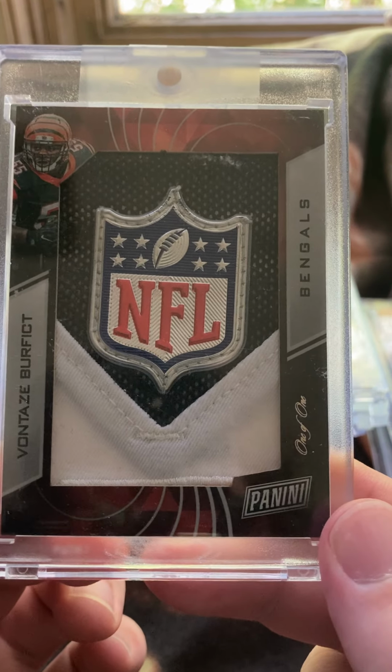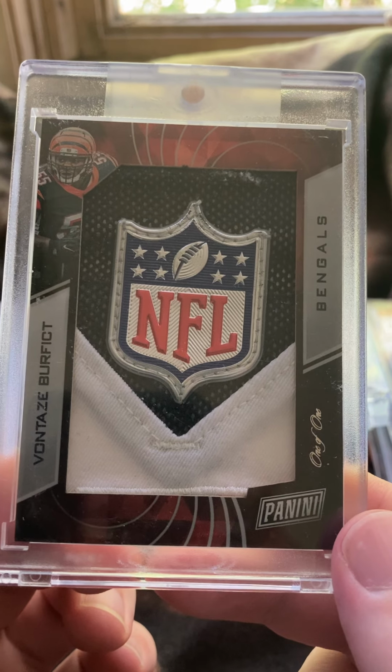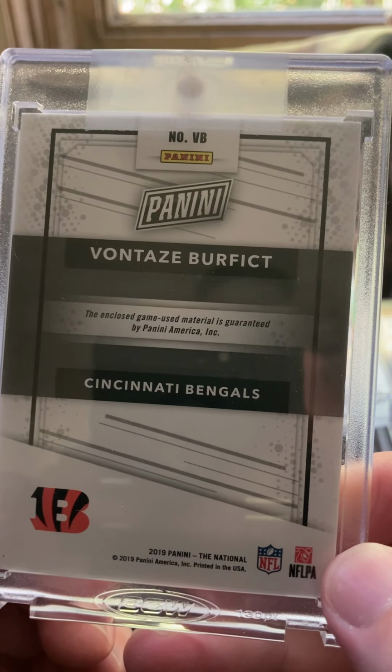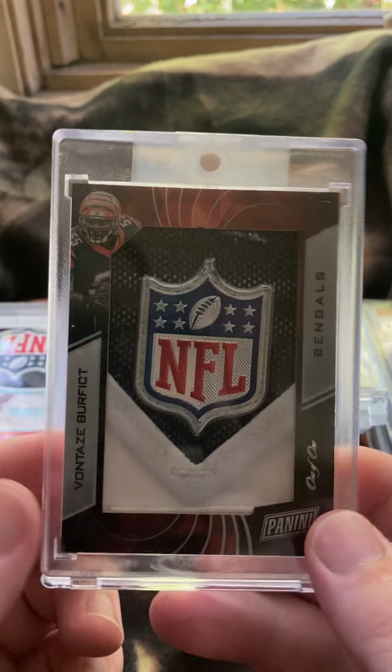So another 1-of-1 Panini. I believe this is the Father's Day set. NFL Shield. And it is game used. So I was willing to pay out a little bit.